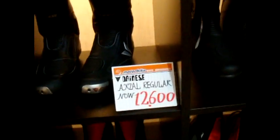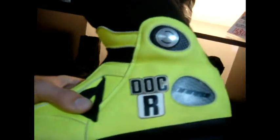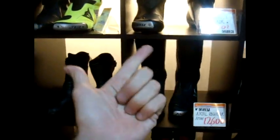And then here's the prices on shoes. Over 300 bucks, under 300, 400 and something dollars American, $300 American. Oof. $500 American. Doc, that would be Valentino Rossi. So there's shoes. And then, yeah, that's it. Oh yeah, so where were we? Helmet, then gloves, then jacket, then shoes, and then last would be pants.